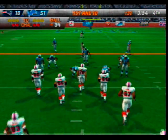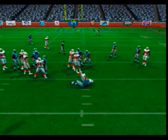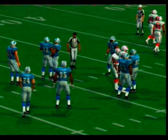From the start. We turning it up. Bring it up. Solo. Hand off to the tailback. Willis comes up to make the play at the 35-yard line. Good job knifing in there to bring him down.